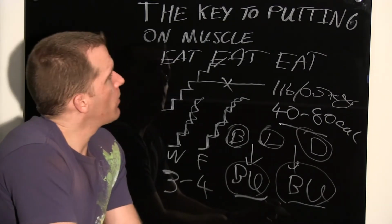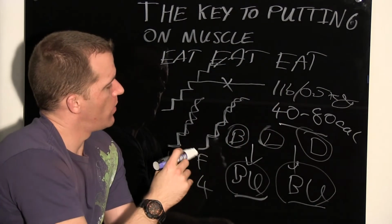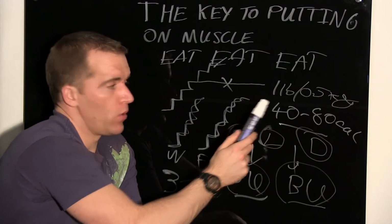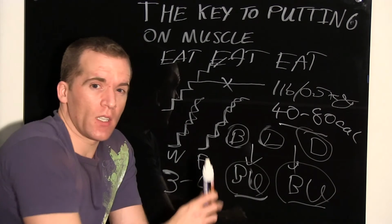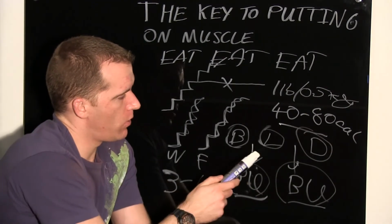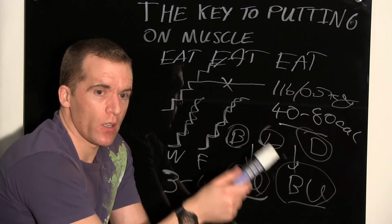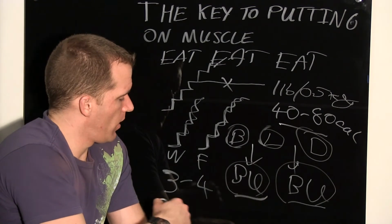Okay, quick recap to finish up. The key to putting on muscle is to eat and eat a bit more. Remember that as you progress your weights, you need to progress your food with it as well. For every pound of muscle you put on, or half kilo, you would roughly need to add an extra 40 to 80 calories per day, depending on how active you are. A good way to do it is, in between breakfast, lunch and dinner, have a bulk up meal which you weigh out week on week, and gradually progress the meal size of the bulk up meals week on week to get you bigger and bigger.